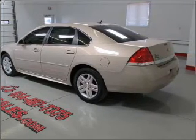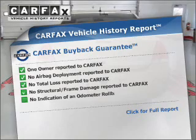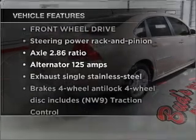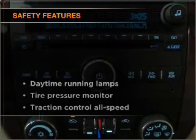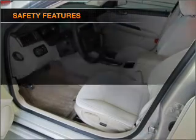Anti-lock brakes help you bring your vehicle to a safe stop. An included Carfax vehicle history report allows you to purchase with confidence and the knowledge that your buy was a smart choice. Plus, enjoy these notable features that are included in this vehicle: power door locks, power windows, power steering, cruise control. If safety is a high priority, rest assured knowing that these top safety components are included.